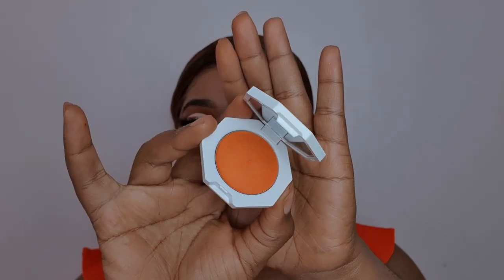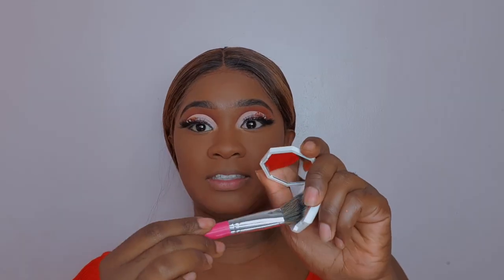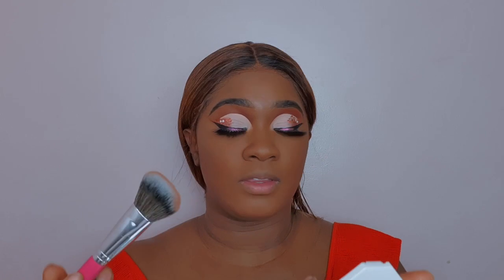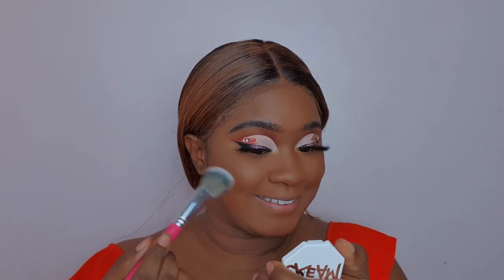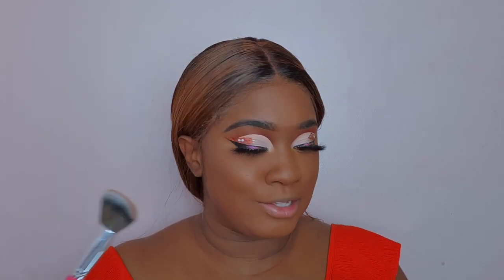For my cream blush, I did purchase the shade Fuego Flush. And this is the orange shade that I've purchased. It is very beautiful. So I'll definitely be putting that under my cheeks and see how that turns out. I don't know how pigmented it is, so I'm going to go with a slightly light hand and just build if I have to. And I'm just patting this on.